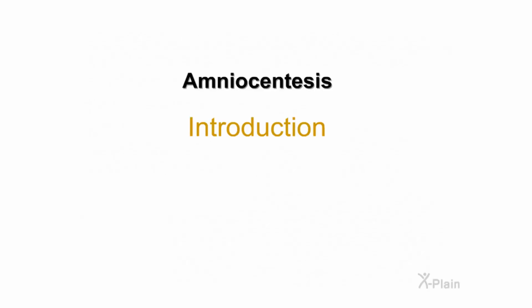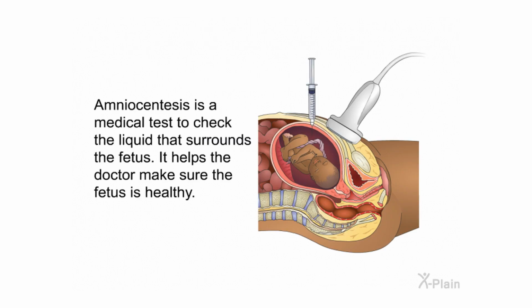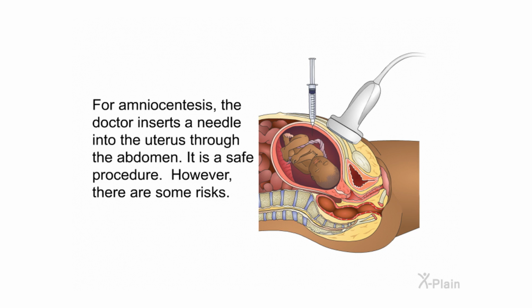Amniocentesis. Introduction. Amniocentesis is a medical test to check the liquid that surrounds the fetus. It helps the doctor make sure the fetus is healthy. For amniocentesis, the doctor inserts a needle into the uterus through the abdomen. It is a safe procedure, however there are some risks.